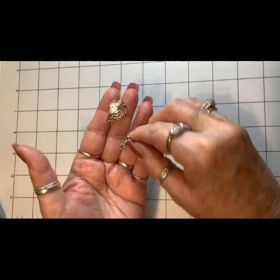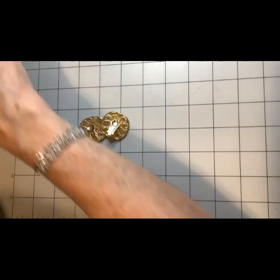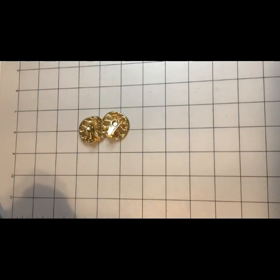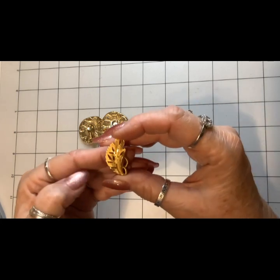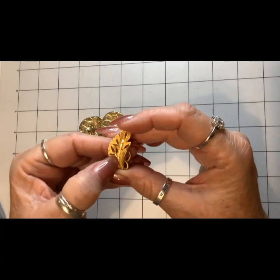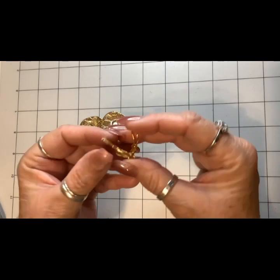They look like little leaves in fabulous shape. These look brand new. And I think as far as marked pieces, these are BSK. I'll go through these. These are darling. These are leaves with like a little electroplate cut that just makes them shine. These are BSK.